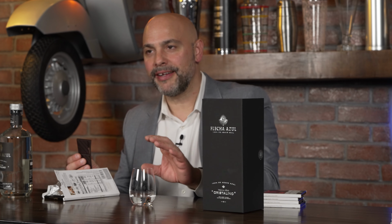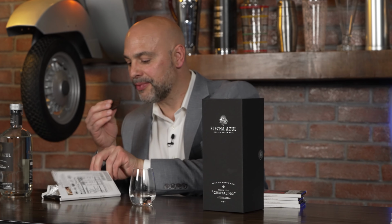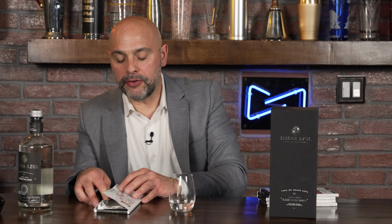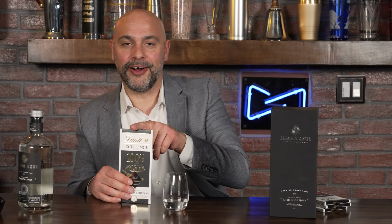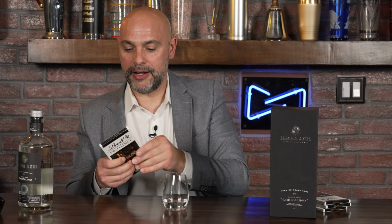Yeah, I'm liking the brininess. Nice little sprinkle of salt in here. Dig it. It's not superior to the 90, but from a chewing standpoint, it's a little too chewy for me. 100. That's cool. 100% cocoa, 100% agave. Maybe 100 and 100 were meant to be together. I don't know. Here you go.